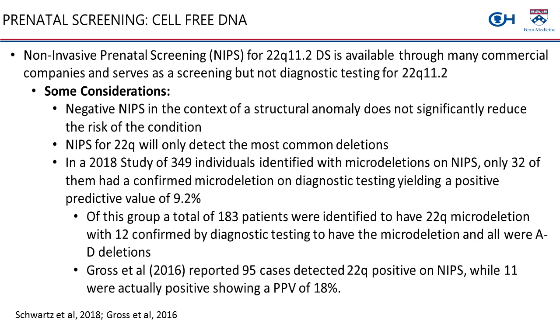And the reason for this is, one, the DNA is coming from the placenta, and so there are a small percentage of times where placental DNA will actually be different than baby's DNA. Additionally, the screening test looks for the most common deletion, the A to D deletion, and so could miss some of the atypical deletions that many of our kids have. And also, it's just not a diagnostic test at this time.